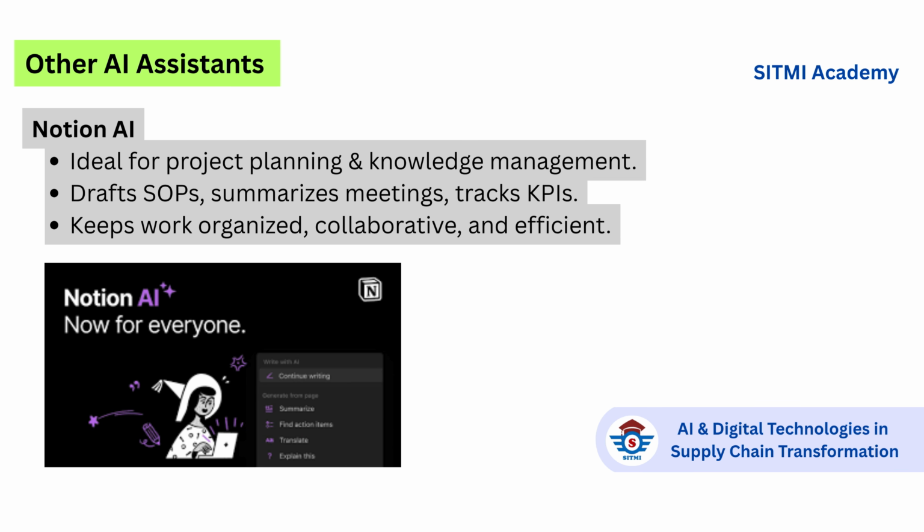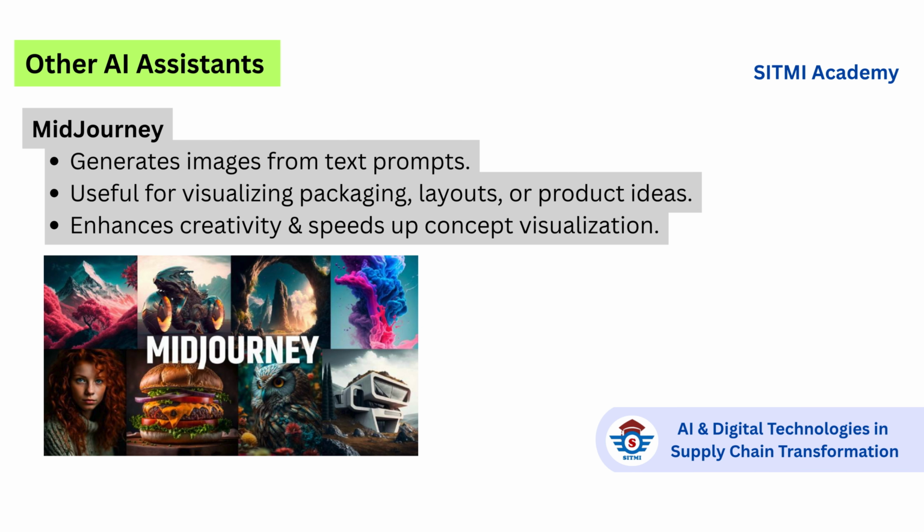Finally, for more creative and visual requirements, we have Midjourney, which specializes in generating images from text prompts. While it's widely known in design and marketing, it is also useful in supply chain and product management. For instance, if you need to visualize packaging designs, product layouts, or warehouse setups, Midjourney can quickly generate realistic concepts that help in decision-making before any physical prototypes are created.